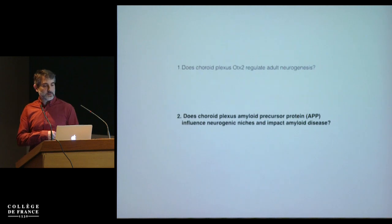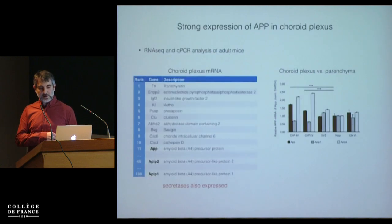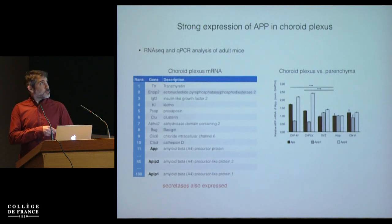So now I'll get to the second part of my talk, which is to look at APP coming from the choroid plexus and to see whether it can influence neurogenic niches. So the data that got us onto this project is this.